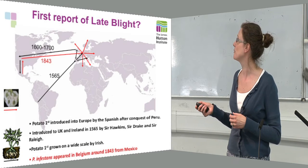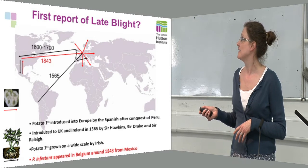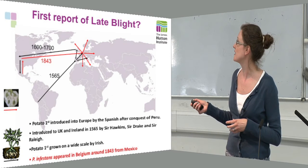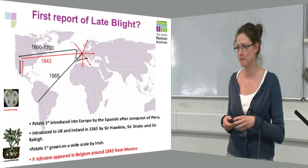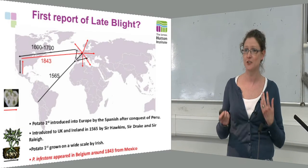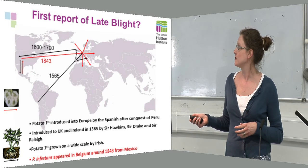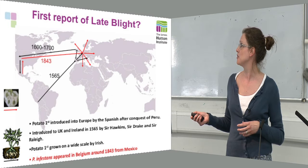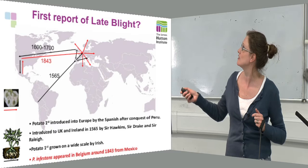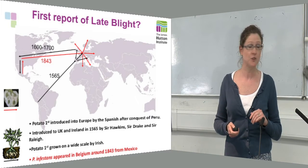So potato came to Europe around 500 years ago from Peru by the Spanish, and UK and Ireland were some of the first people to really start growing it, especially in Ireland. Sir Walter Raleigh took a lot of potatoes and grew them on his own estate, and that's partly why Ireland was one of the first to really grow it a lot and start using it and eating it a lot. And then Phytophthora infestans came into Belgium from Mexico, probably with the slave trading and all sorts of things, but that's the circle. And it came in, and within the minute it got there, basically, it was causing famines.